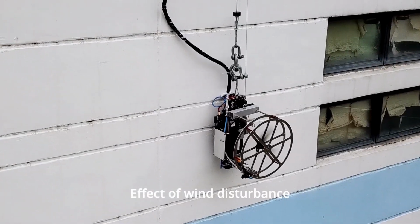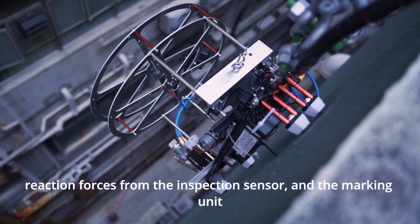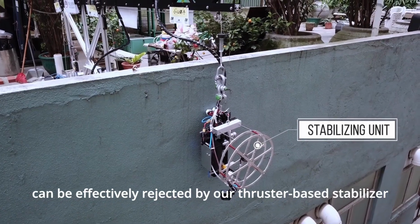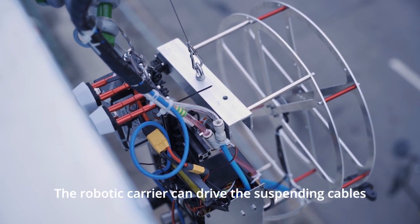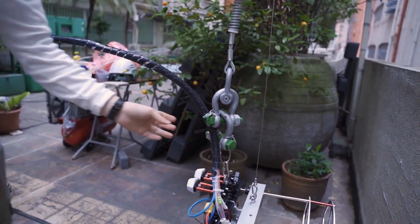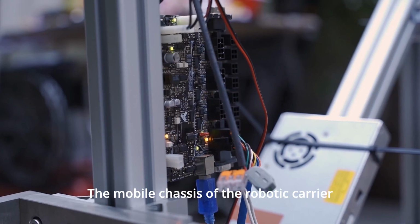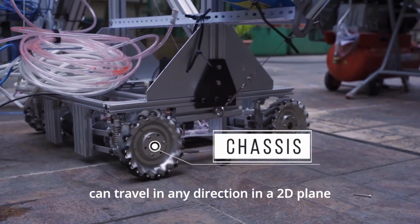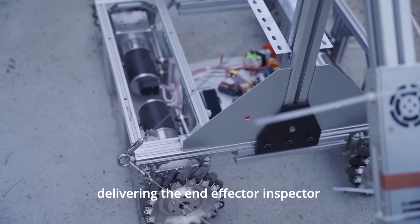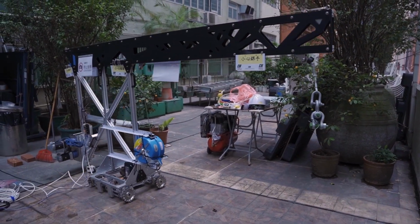The effect of wind disturbance, and reaction forces from the inspection sensor and the marking unit, can be effectively rejected by our thruster-based stabilizer. The robotic carrier can drive the suspending cables, controlling the height of the inspector. The mobile chassis of the robotic carrier can travel in any direction in a 2D plane, delivering the end effector inspector to any desired position of the facade for inspection.